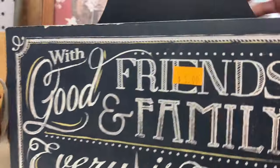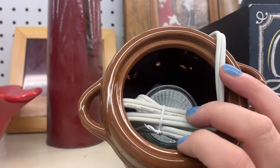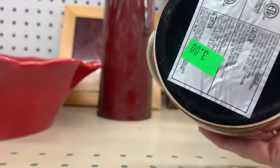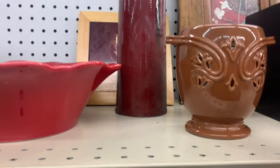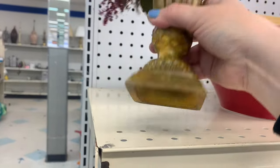So I'm going to stick with that. Oh, that's a caddy. That was pretty heavy. $5. Again, paint over it if you have the time. I'm pretty sure that does not belong in there. It looks like a mini floodlight. I don't know if that's an approved light or not.